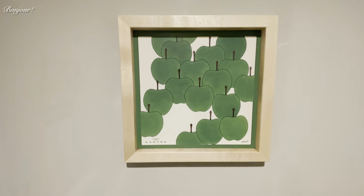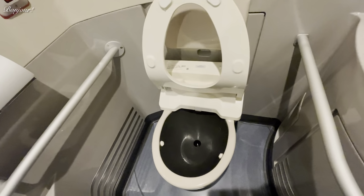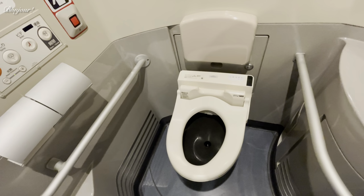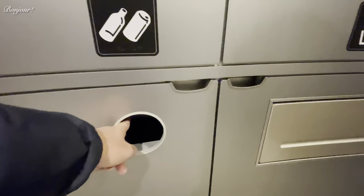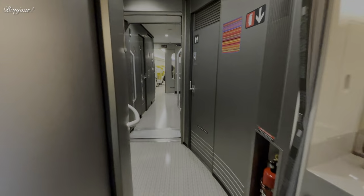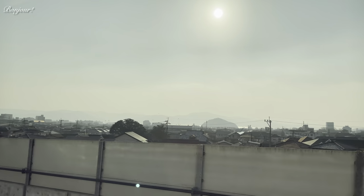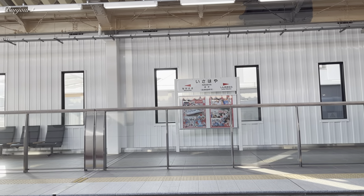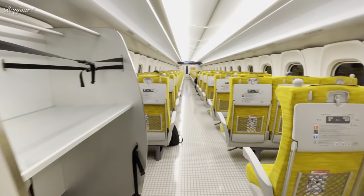Poster arts featuring green apples. Why? Smart seats. Okay. This is Isahaya. The city is famous for its sweet melons. Let's go and check out the unreserved seating.